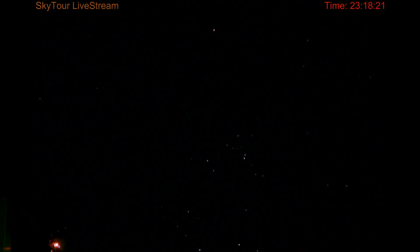By the way, M16, the images are not coming out very well, and the reason is because the moon is up, and the moon is sort of on that side of the sky. So trying to look at nebulae today until the moon sets is just not a good idea.